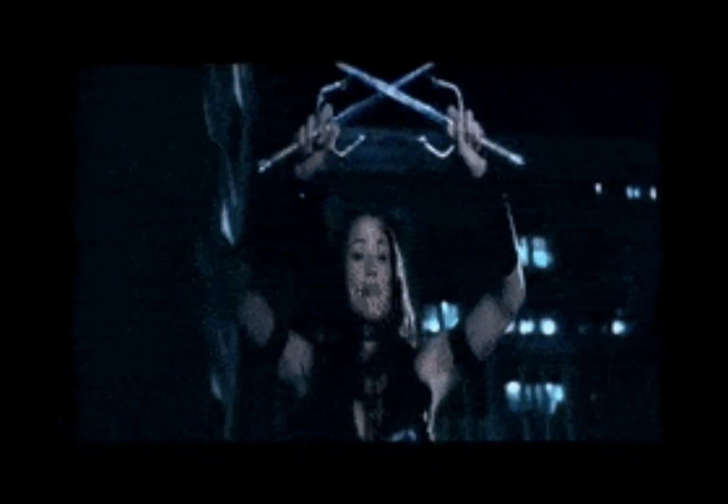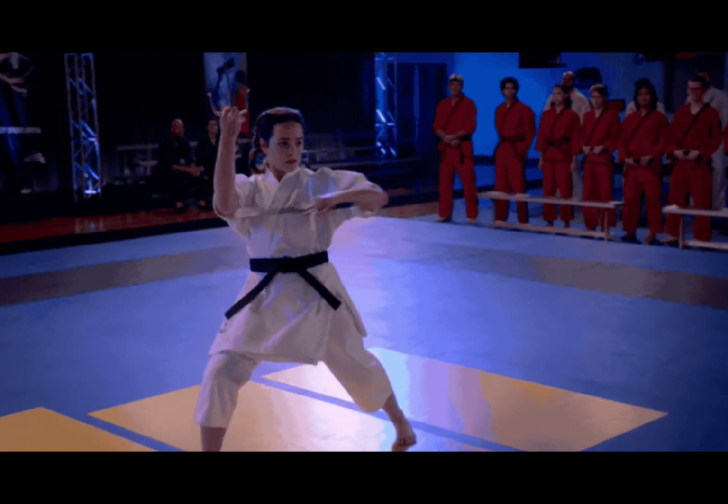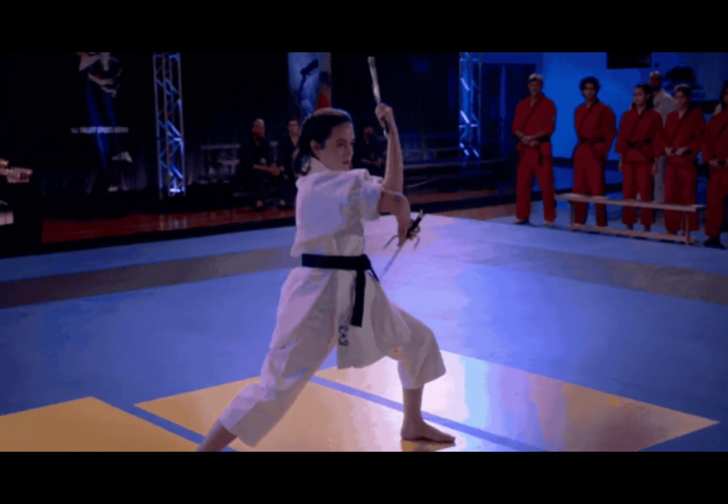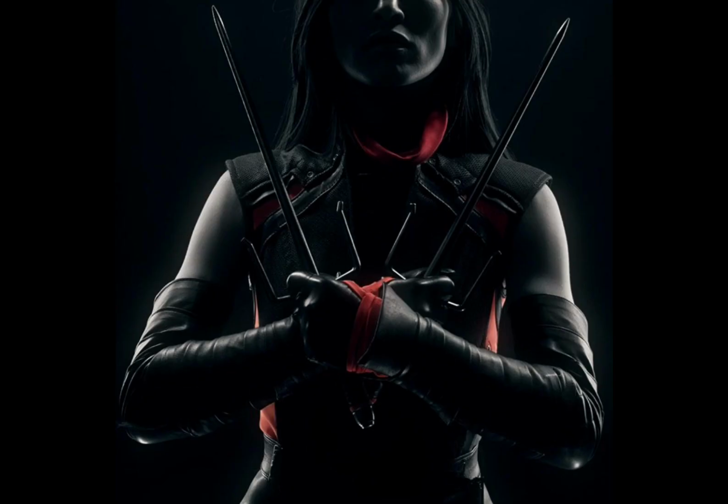to none. As their name suggests, these weapons originated from the Okinawa island of Japan and are sometimes used in martial arts such as karate and hapkido. Although they're less commonly used these days, the sai is still a deadly weapon and takes years of training to master in terms of technique.